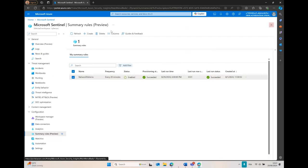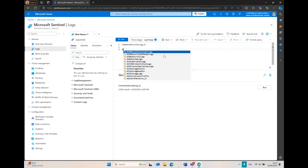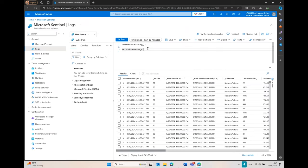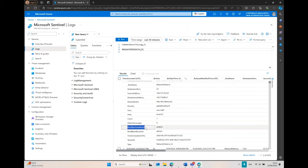Now let's head over to the network patterns table again and see what is ingested in there. So let's also take the last 30 minutes, and then we can see how our summarized data looks like and if it's meaningful. So first of all, in the common security log table for the last half hour, we had 5,000 logs. Now it's only 3,000. And of course, these logs are smaller in size because now we only have some information about how many bytes are transferred, how many are received, and the source and destination address.